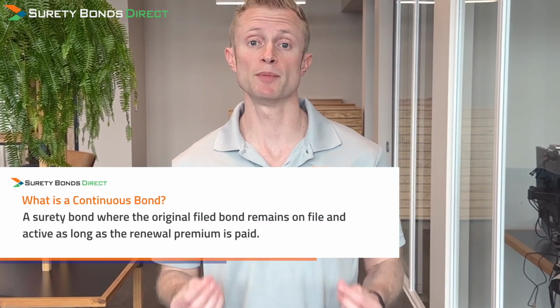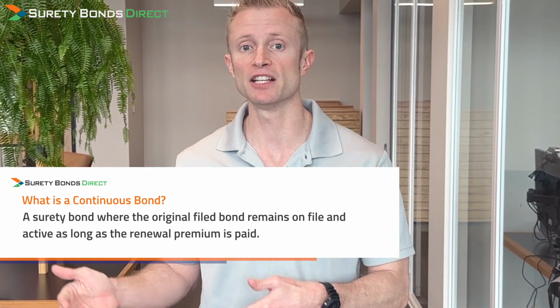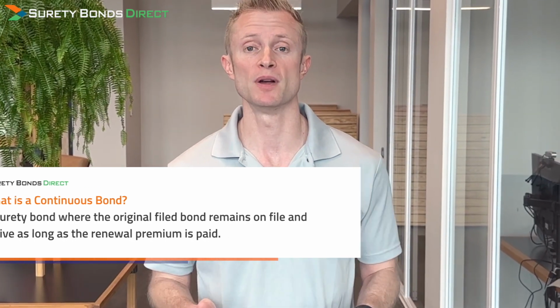The Colorado auto dealer bond is continuous. This means that once you submit your initial bond with your application, that same bond is just going to remain on file and active as long as you pay the renewal premium. The great thing is that Surety Bonds Direct, your bond specialist manages this process for you. So they'll contact you 30 to 45 days before your expiration date just to make sure that the renewal premium is paid on time.